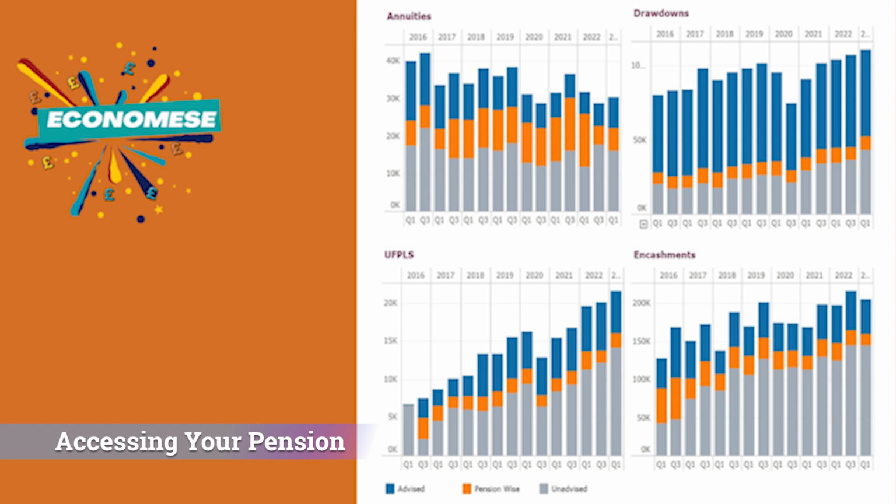are available. More worryingly, there is a steady increase in the percentage of people who are flexibly withdrawing their pensions or fully encashing their pensions without taking professional advice. And this is a very big concern for both the Financial Conduct Authority and potentially for your retirement as well. So if you do flexibly access one of your pensions, you're going to have to notify all your other pension providers within 90 days or face a penalty of up to £3,000. So please make sure you know exactly what you're doing before you access your pensions.